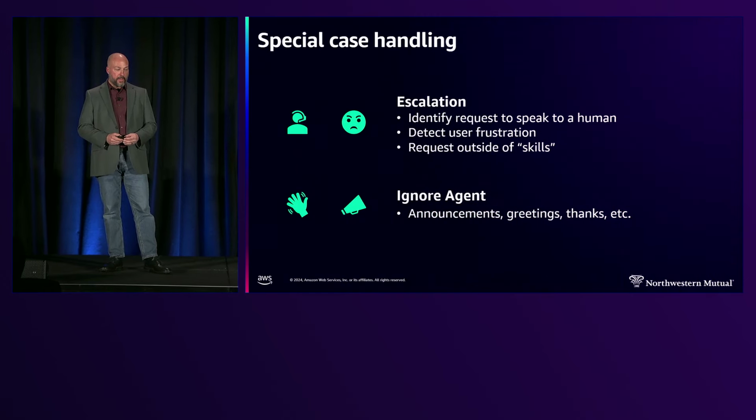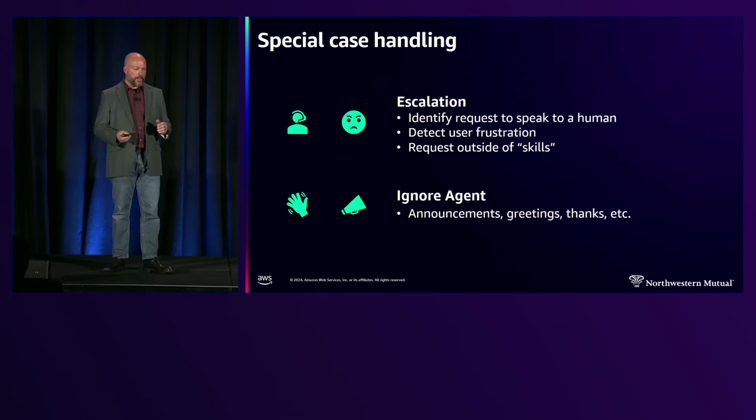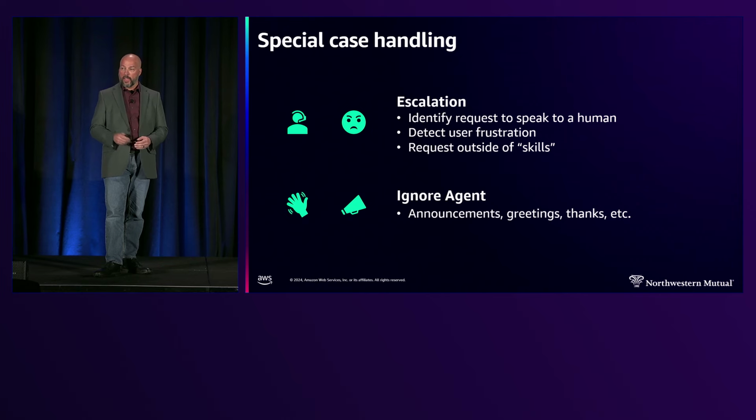We also implemented what we call virtual agents. They're not written in Amazon Bedrock. We just handle it in the prompt and in the code itself, just for special cases, like the escalations and ignoring of messages. That is definitely something that will be moving into Bedrock agents as soon as we start moving towards multi-agent collaboration.